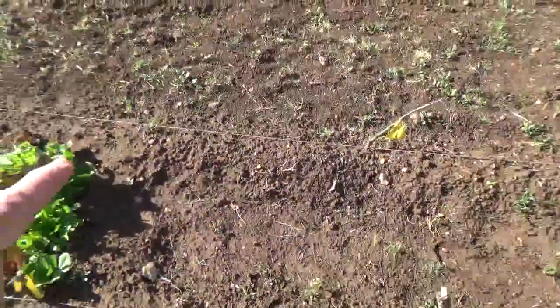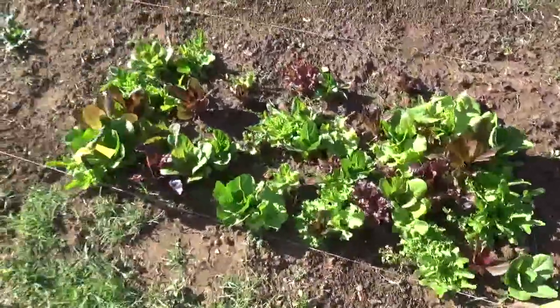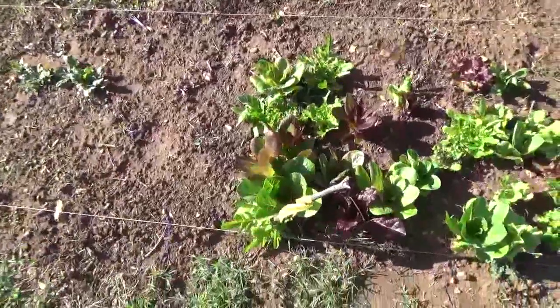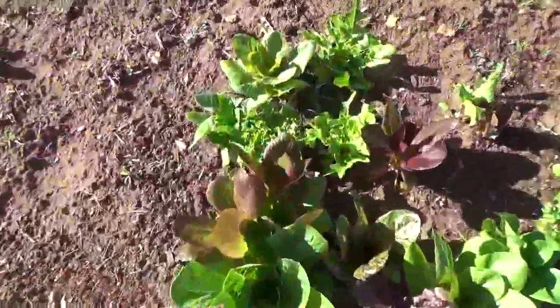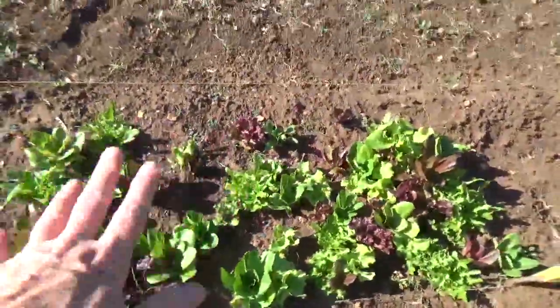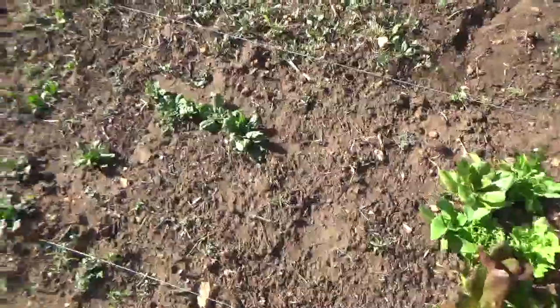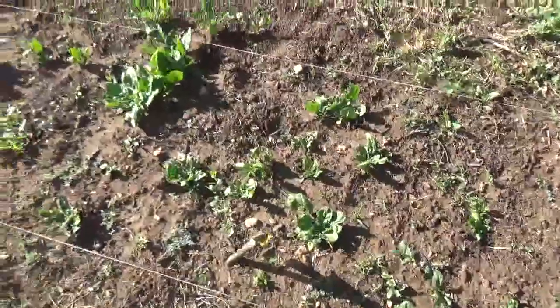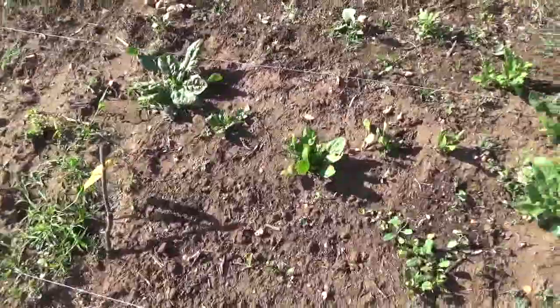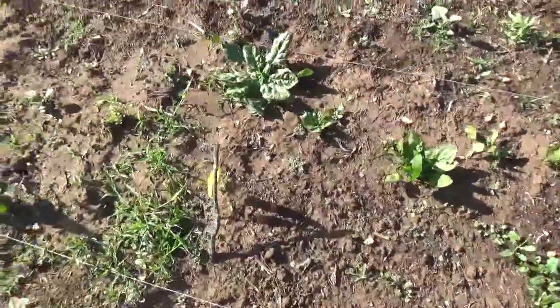I planted some more chard over here. But the lettuce is getting really good. I'll be able to pick this lettuce pretty soon. This romaine is looking great. All these different varieties. This was just a packet of mixed seed. Hardly any of my spinach came up, but some of it did. So we'll have a little spinach.